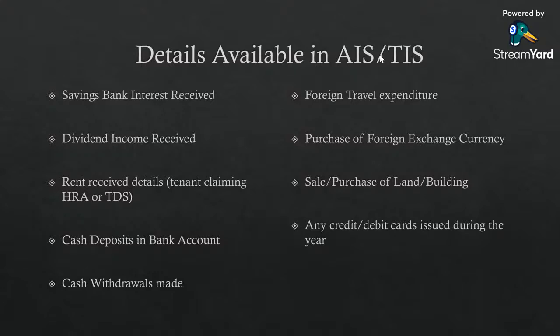With the introduction of the AIS and TIS, this is a summary of the information collected by the income tax department, not from you. It's about you, collected from various other sources: the sub registrar, other taxpayers, banks, various travelling authorities, passport offices, your tenant who is staying in your house. All of these persons are giving information about you to the income tax department, which is summarized and presented in the AIS and TIS.